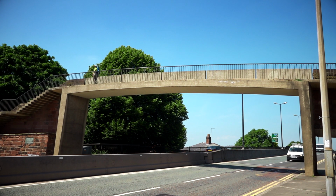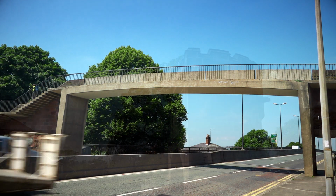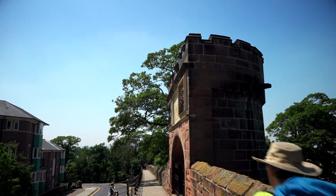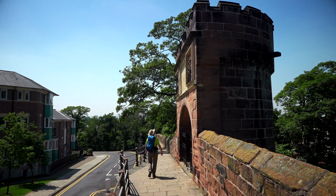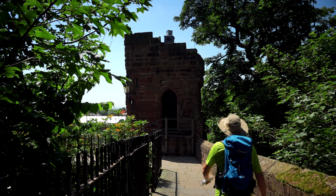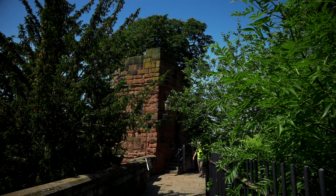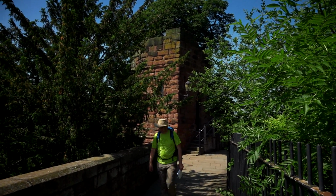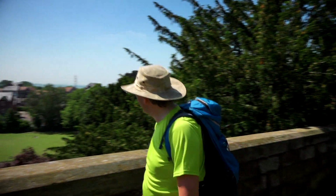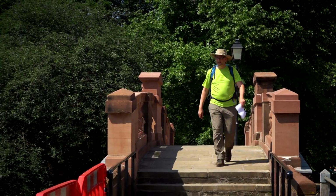The 1966 bridge over the Inner Ring Road is somewhat less impressive than Northgate. And just after is Pemberton's Parlour, which was originally built as a circular tower and is named after a former mayor of Chester. On the northwest corner of the walls is Water Tower, one of two towers built to defend the important port of Chester. I'm now walking over Watergate, a Grade 1 listed bridge, which replaced a medieval gate.